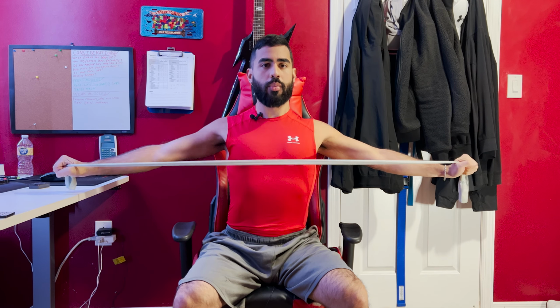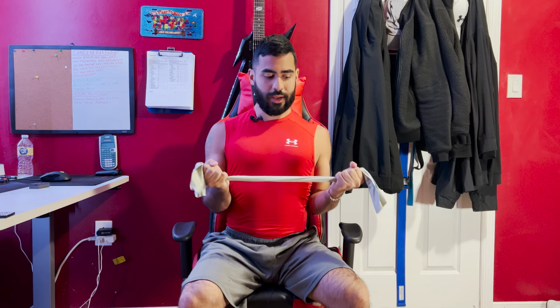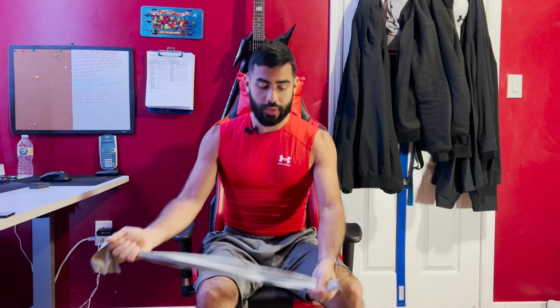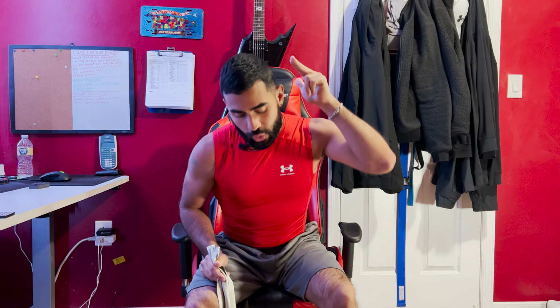Elbows locked, nice and straight. Squeeze those shoulder blades together. Boom. Bang out a couple of these. That's one. Elbows at the side. Externally rotate. That's two. Really important. Stomp on it. Use your foot as a little weight, right? Come up into like a Y. About here. Control coming up. Boom. Three very good exercises for your posture you can do at your desk with no excuses.